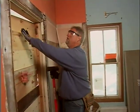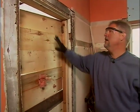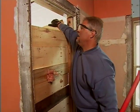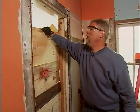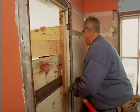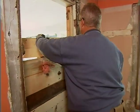First of all, we're going to take this old sheeting off carefully. I'm going to bang it off from the inside, Dave's going to take it from the outside and just kind of crank it off. We're going to reuse some of the pieces. Got her, Dave? Hang on. There you go.